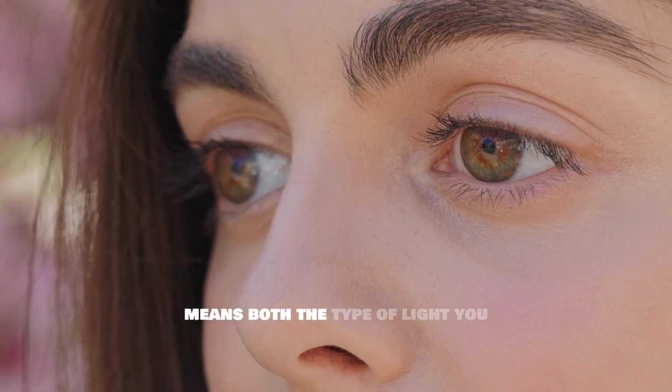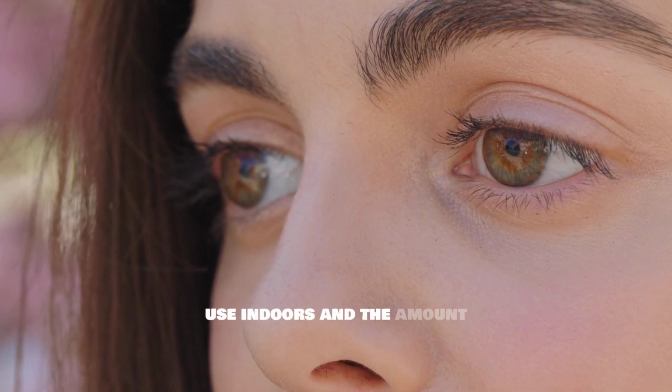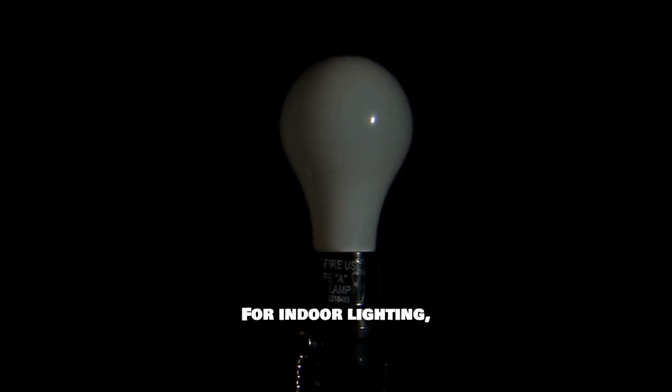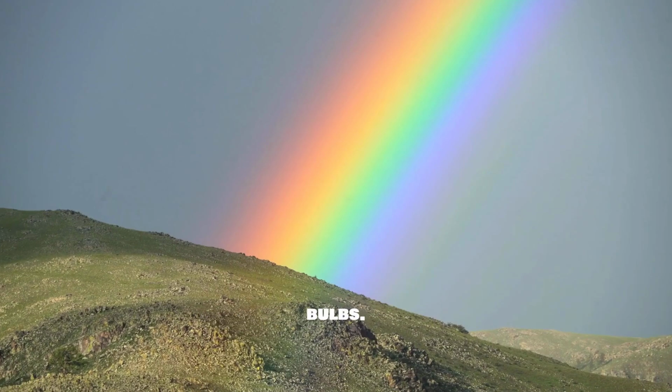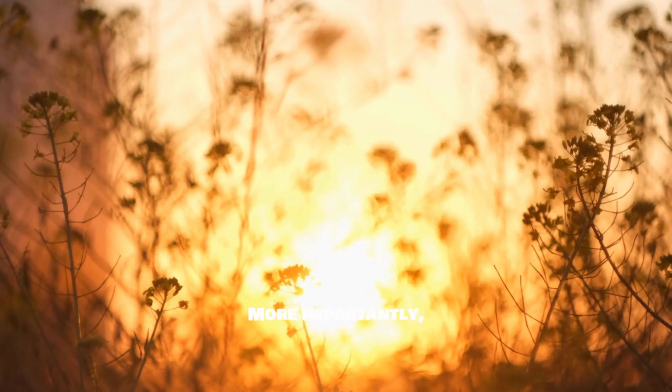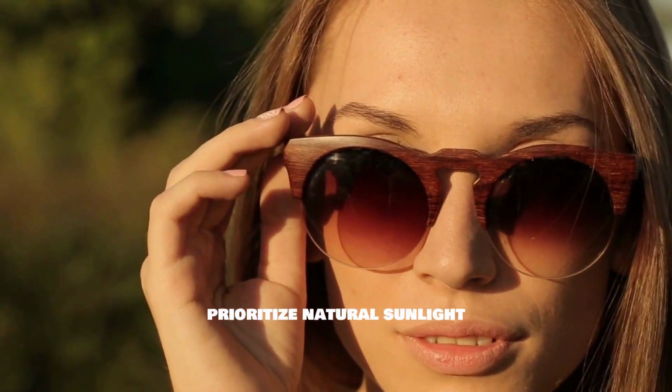This means both the type of light you use indoors and the amount of natural sunlight you get. For indoor lighting, switch to full-spectrum light bulbs. These bulbs mimic natural sunlight and provide a more balanced spectrum of light, reducing eye strain and improving overall visual comfort. More importantly, prioritize natural sunlight exposure.